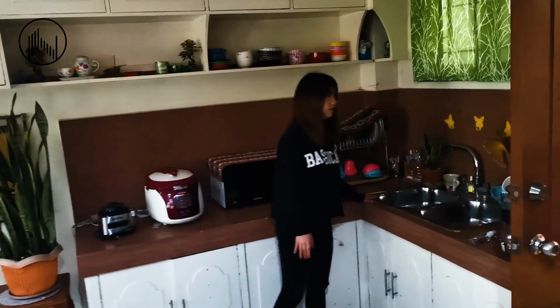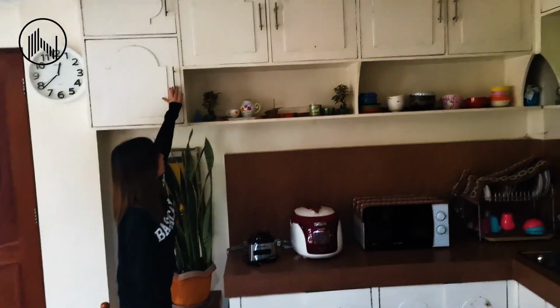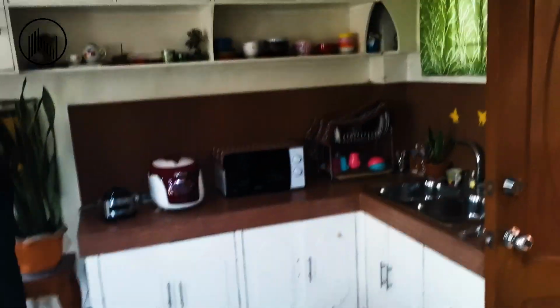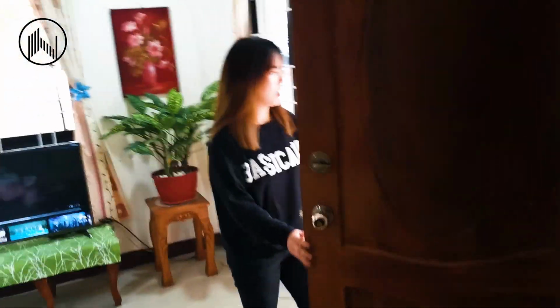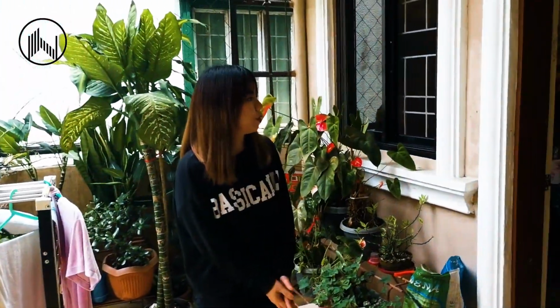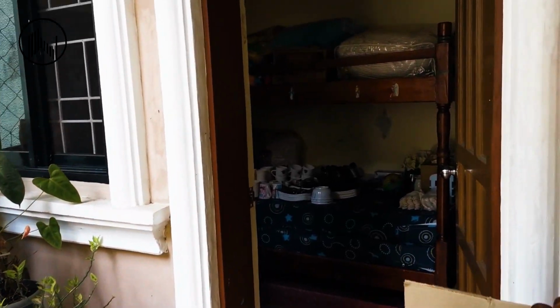And over here is your sink. At may mga shelves din na paglalagyan nyo ng mga gamit-gamit. Also here below. Now let's take a look at the outside from here. So this is bedroom number 1. Actually, you can decide to make it a maid's quarter, a storage area, whichever you would prefer.